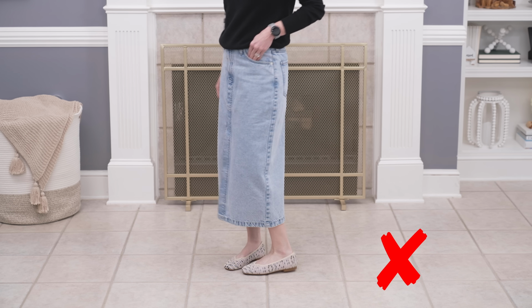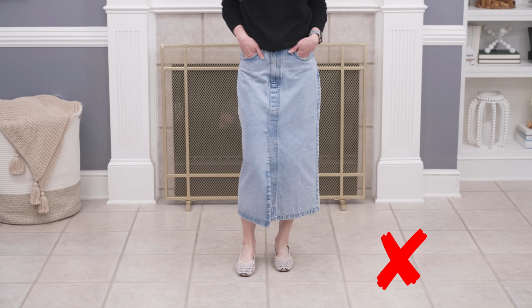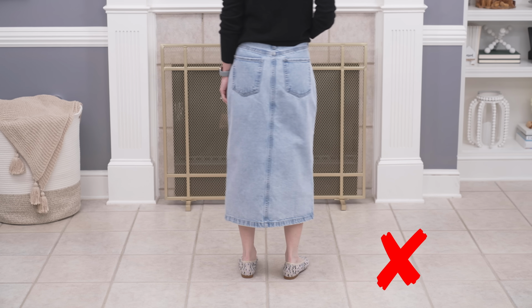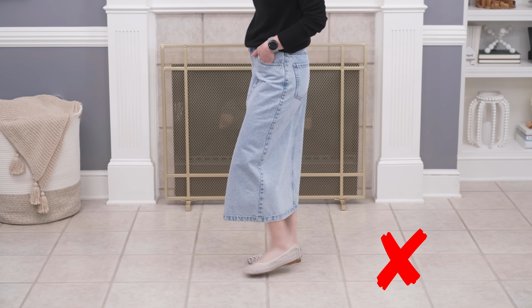And so I also wanted to show you a pair of flats with this, and this is a square toe flat, and I put these on a lot with denim pieces because they have a blue fleck in them and I think they're really cute. But this didn't work at all. I think this is probably the frumpiest option that I saw when I was trying things on to show you guys. And so I would stay away from any ballet flats with your midi denim skirts.